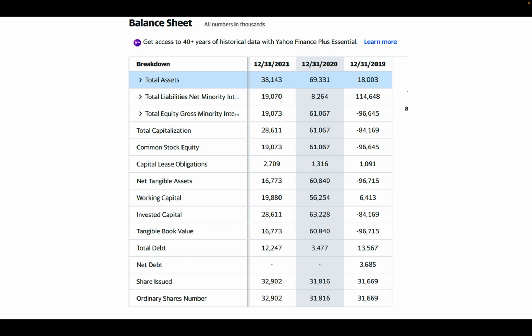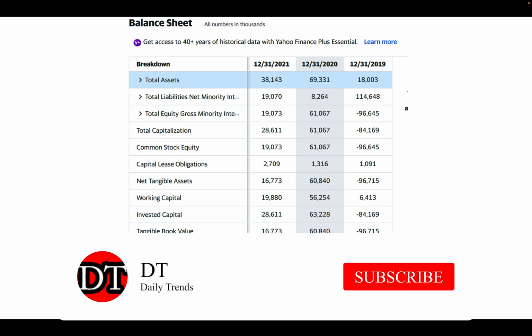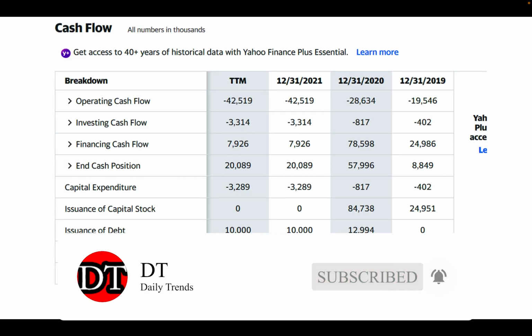As far as the balance sheet is concerned, everything is in thousands. 38 million is the total assets, 19 million is their liabilities, and net equity is about 19 million. So it's not that bad. They have good assets, and liabilities are less than assets. They do have a good stockholders' equity on the balance sheet.